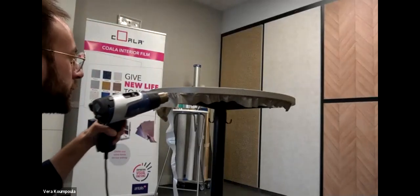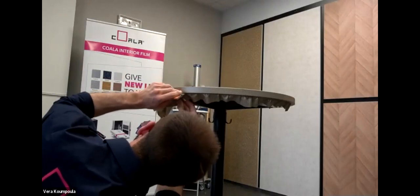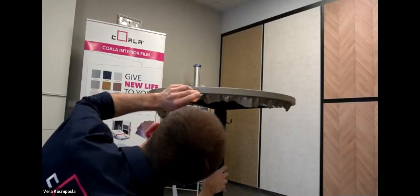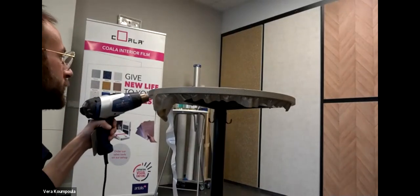We've got a question, Andrea, which is basically asking if we would do a table exactly this way, or if we would have to do an overlap at a certain stage. So the answer is quite easy. This table is small. The product is 48 inches wide, so here you could install it in one full piece.